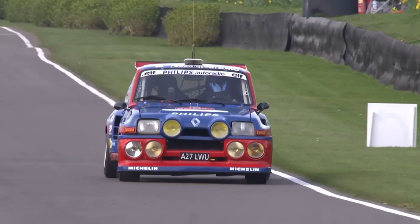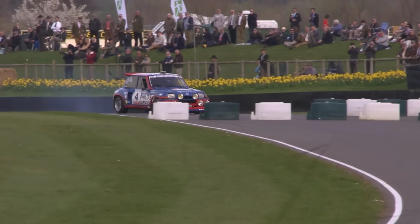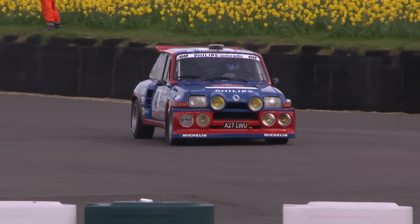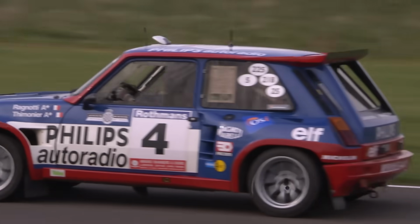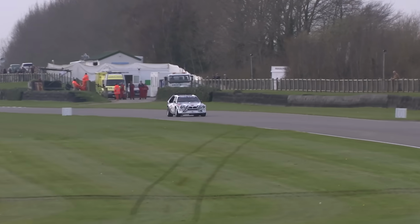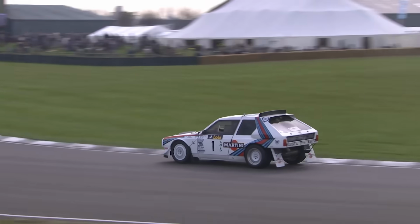This is the little Renault Maxi Turbo in the Ragnotti and Timonier colours. It's a car that John Price rallied before. Jeffrey Lott's driving it this weekend. Jean Ragnotti loves coming to the festival. Yes, he drives the works car, his original works car. Some of the period film of him in that car is absolutely terrifying to watch. Jeannot is still a great enthusiast of the sport, loves coming to Goodwood.